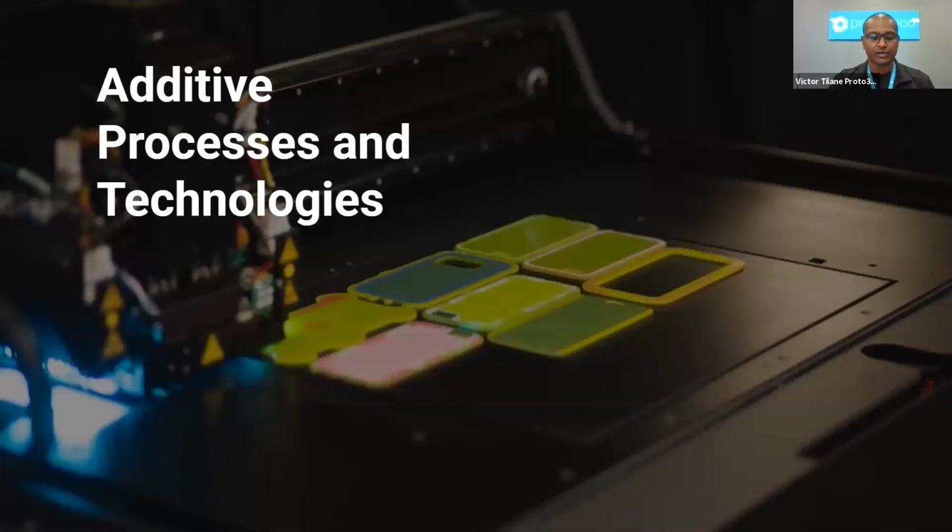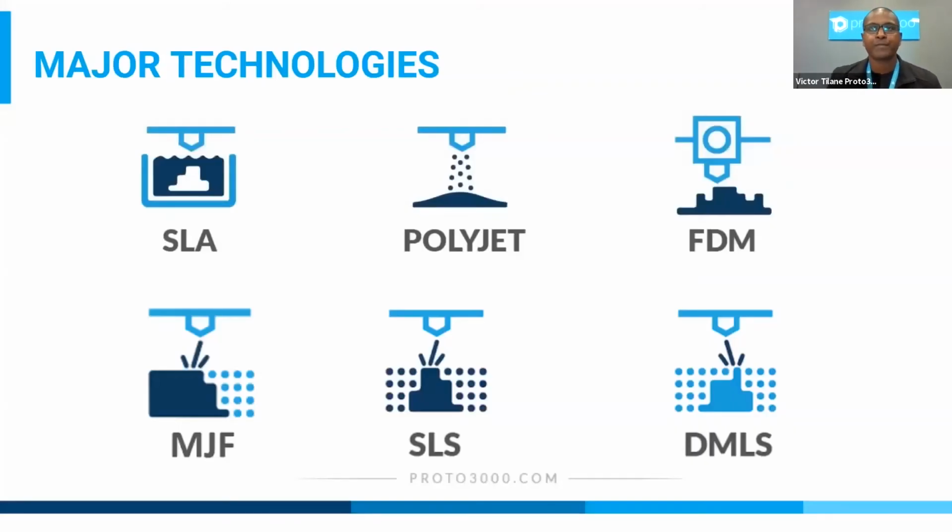So, additive manufacturing processes and technologies. There are probably about several dozen major additive manufacturing technologies, but I'm going to focus on just the ones that we help our clients with. If you have any more questions about other additive manufacturing technologies or how these technologies can help you, feel free to reach out and we can have another discussion along those lines.